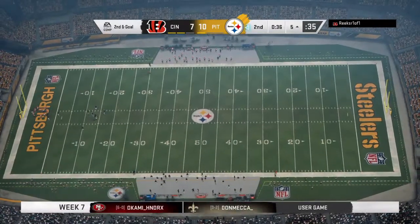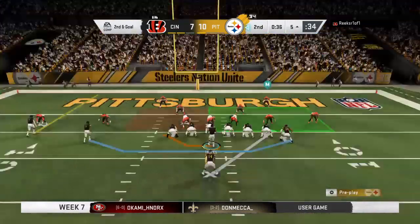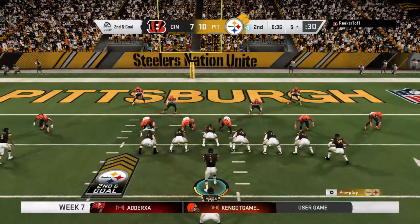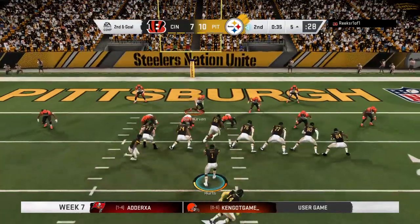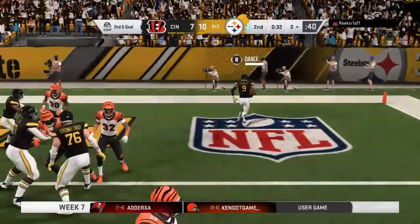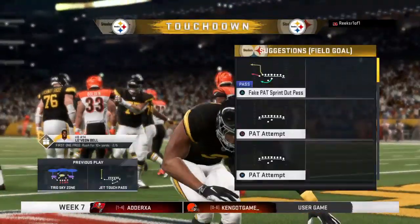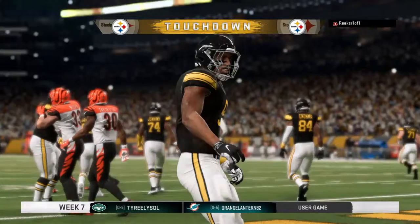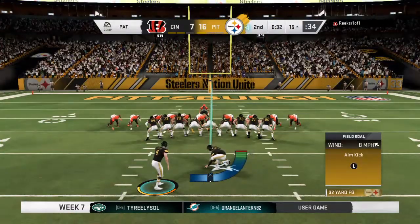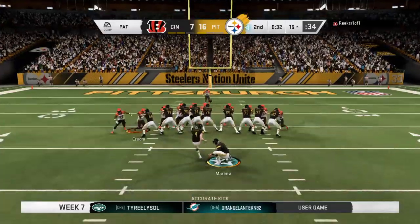Ready. They'll come out in the pistol. 2nd and goal, the lone man in the backfield, Le'Veon Bell. And he's in. Touchdown, Pittsburgh. Tyler Lockett, his 2nd touchdown on the season. And the Steelers, they broaden their lead.